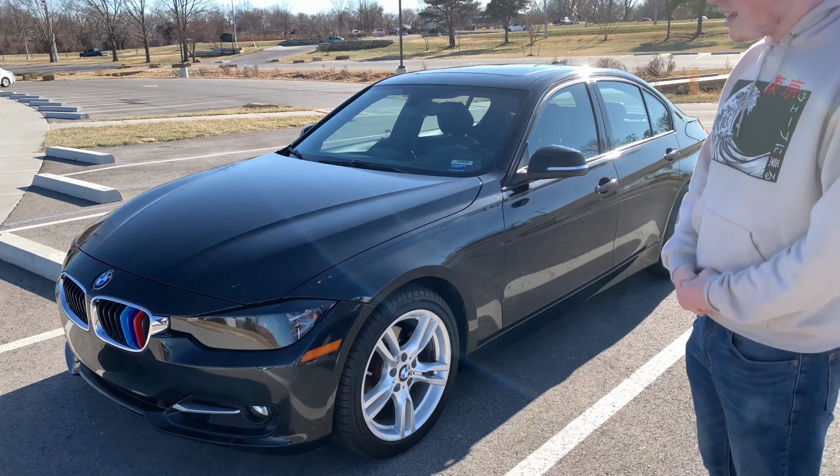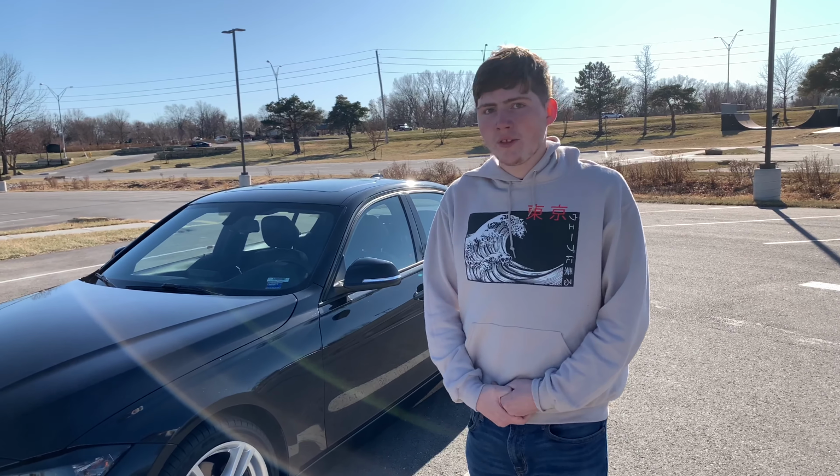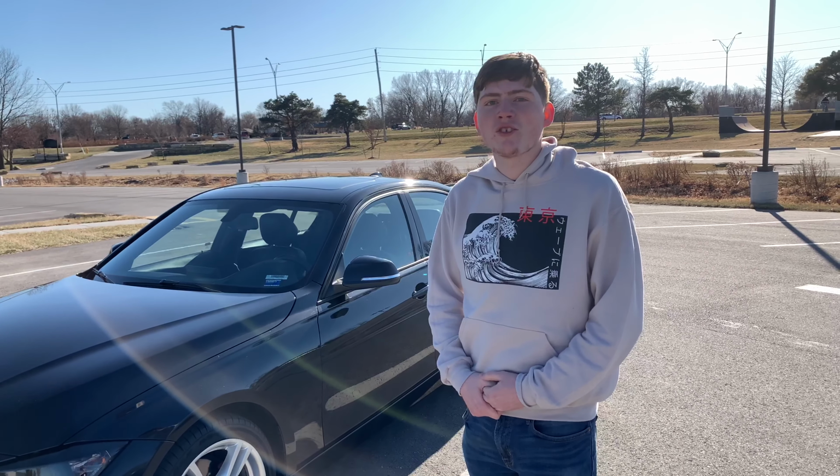And even with the power that it has, it's amazing. I would drive this thing all day. This would be a car I would want. So when it comes to this car, BMW truly has made it the ultimate driving machine.